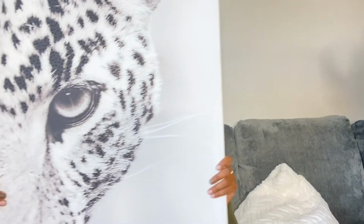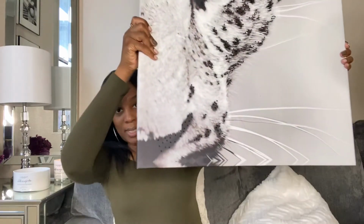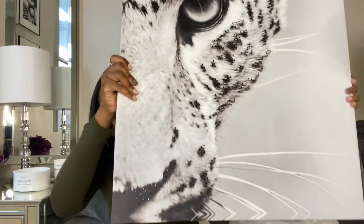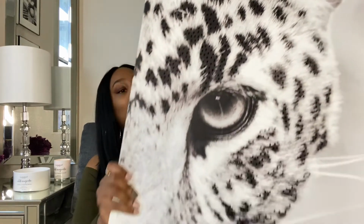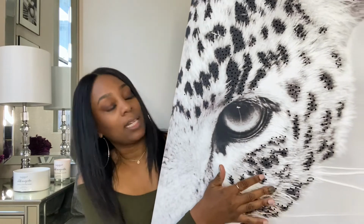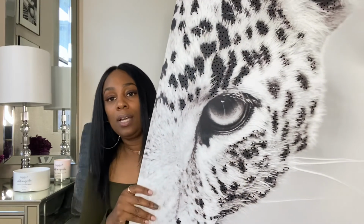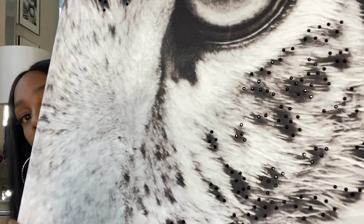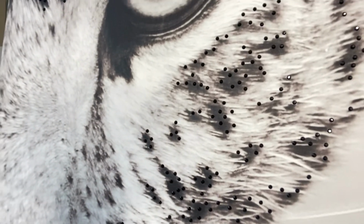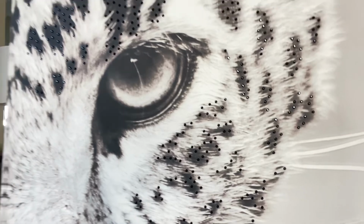All right, so that is that, you guys. I got this from Burlington and it was $19.99, and this will be going on my wall. Look at her. She's very, very gorgeous. I love it. And if you guys can see, there's like little jewels on here, little black jewels. Let me just give you guys an up close so you can see. You see those little sparkly jewels? I think that is absolutely gorgeous.